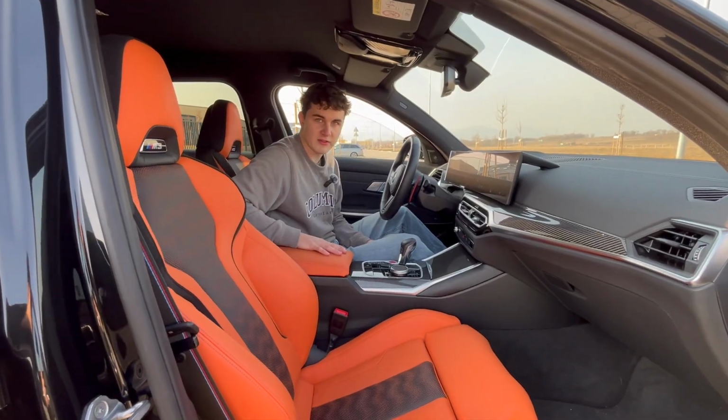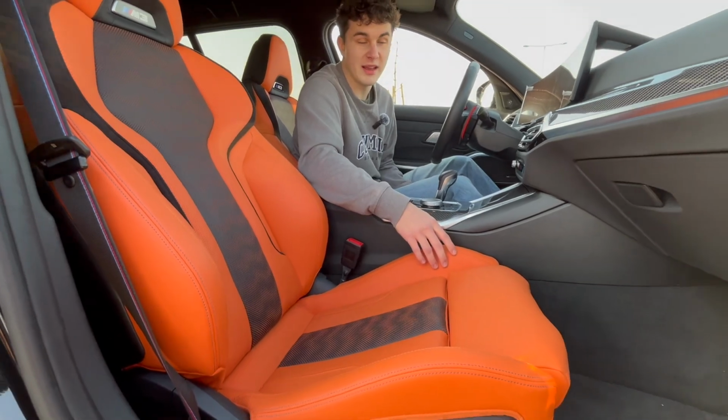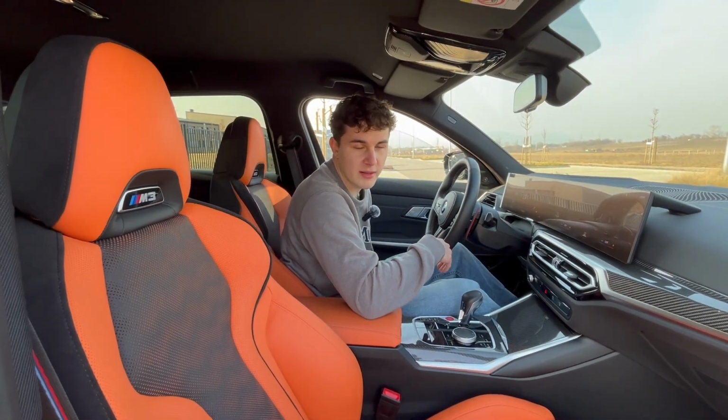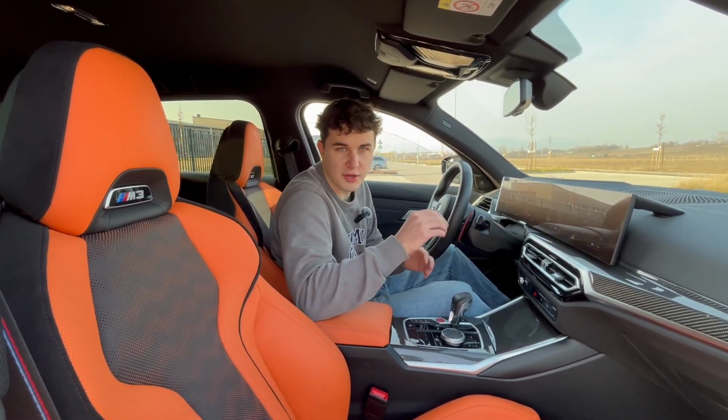A nice leather armrest here. The seats are heated and ventilated, which is really good. But again, sadly, it's only operable from the touchscreen, which I don't like. You can move the seats automatically, which is obviously very good. You don't have to faff about with your hands and scratch your knuckles and everything.